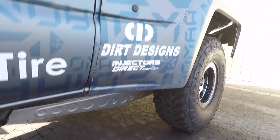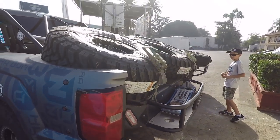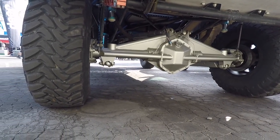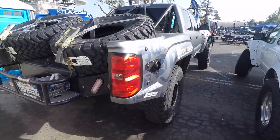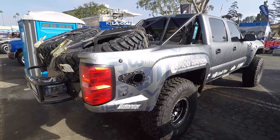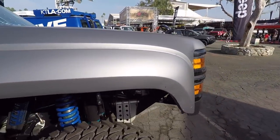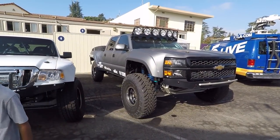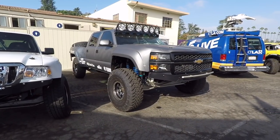Long travel in the back, wide body. Here's your fuel cell, two full-size spares, racing jack. Oh my god, that is a nice axle. This guy put some serious money into this thing. Look at the exhaust coming out the side right there. This thing's probably $100,000. That is cool. Like I said, these Chevys don't get a lot of love at these shows. Usually it's dominated by Toyota and the Raptors. That's nice.